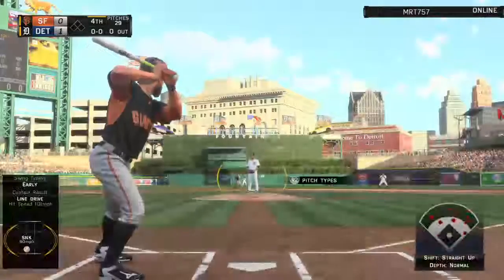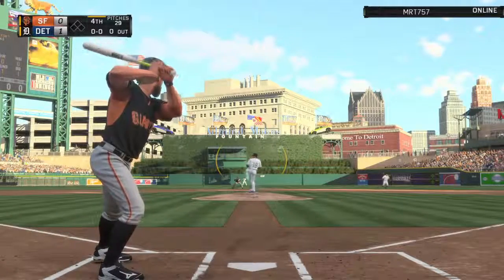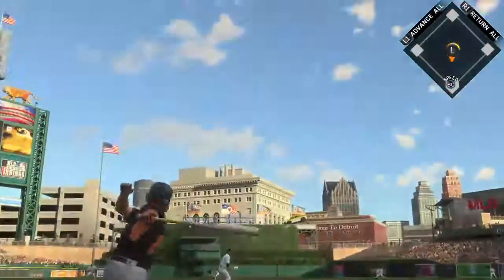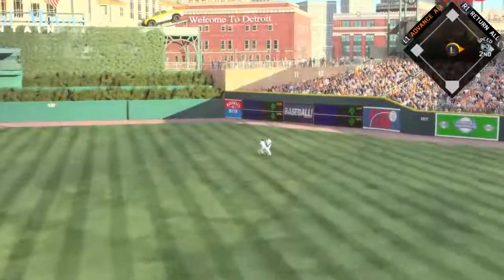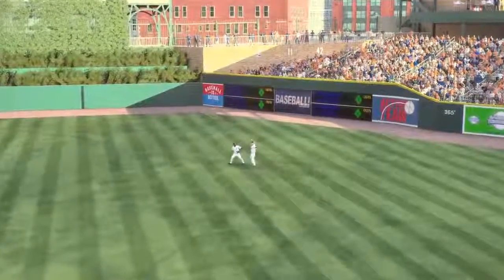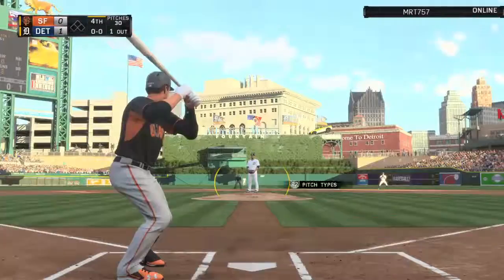Leading off the inning, Hunter Pence, as they'll look to get something going here and even this game up. Still pretty early, but they don't have any hits yet, so you need to get it going offensively. Martinez is there to take it as Pence is retired on the first pitch he sees.